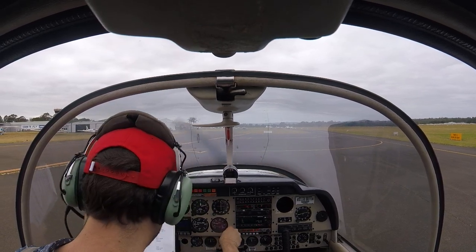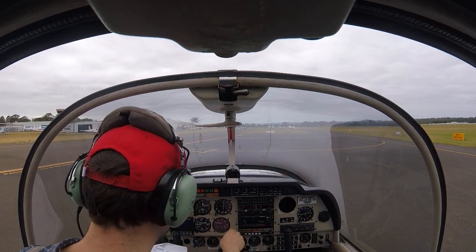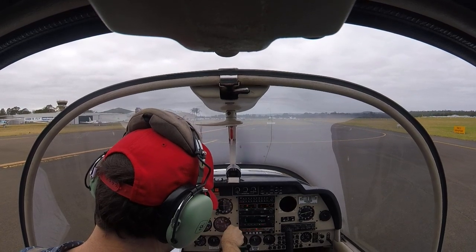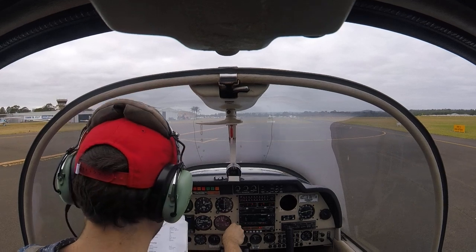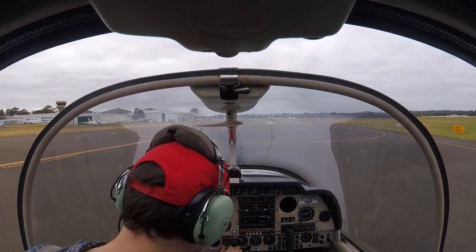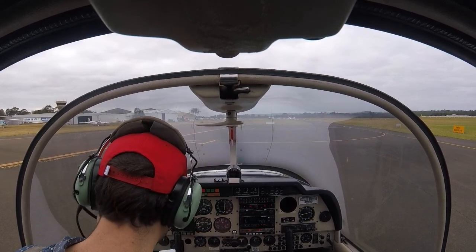Paddles at 1000, oil temperature is 40, mixture is rich, paddles 1800. Pressure screen. Fuel pressure 29. Voltmeter screen.